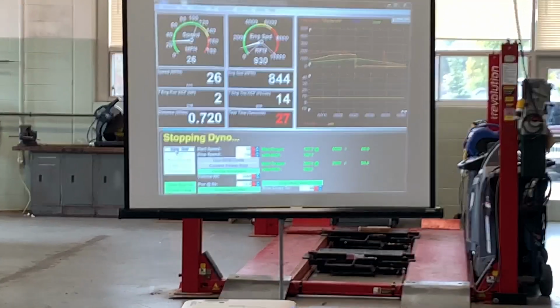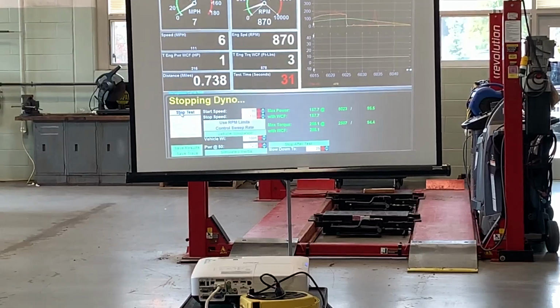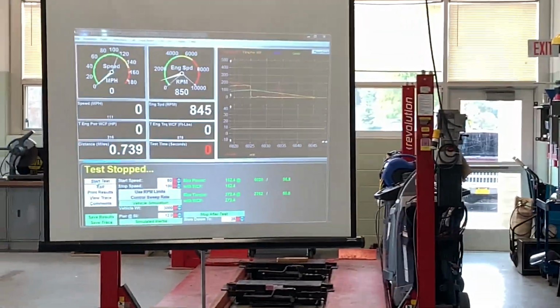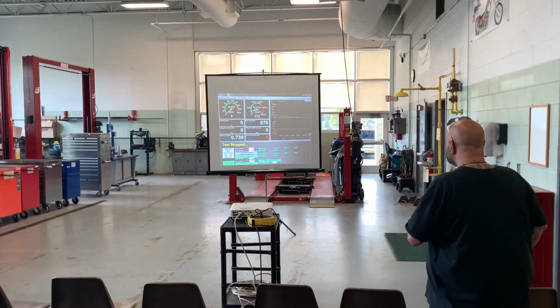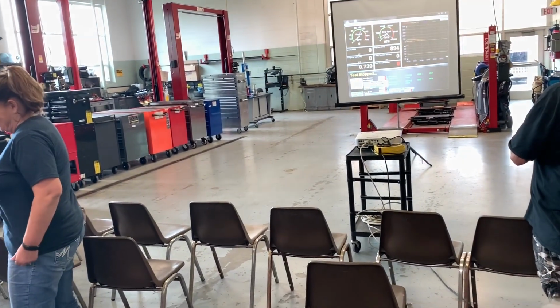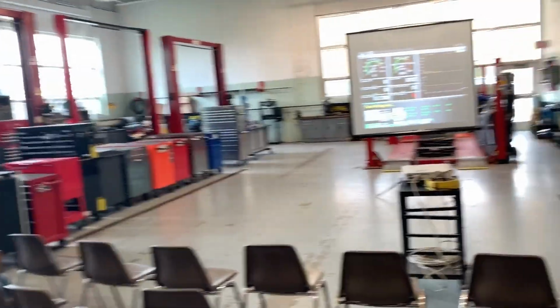It's making the same, 157. Wait, I don't think it updated yet. Max, wait, I don't think it updated, hold on. 162 and 272 torque. Yeah, it's real slow, it's not that crazy. What type of dyno is this? Probably a Mustang dyno. Yeah, word. Let me go closer.